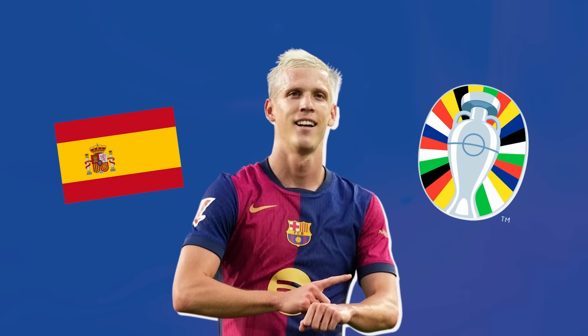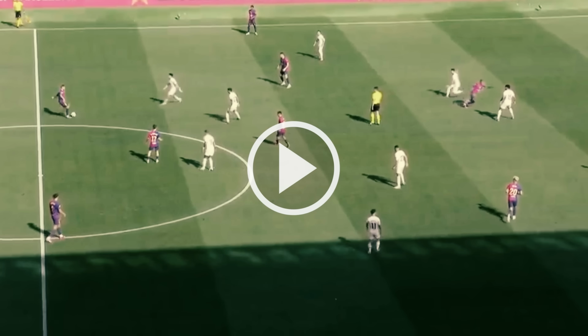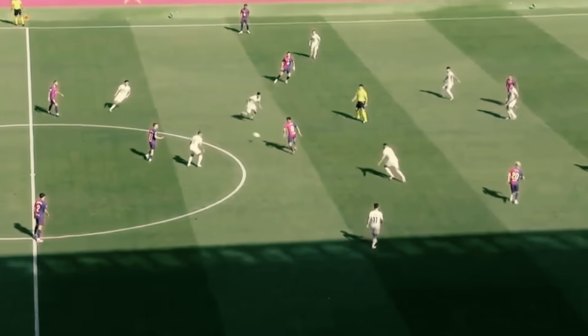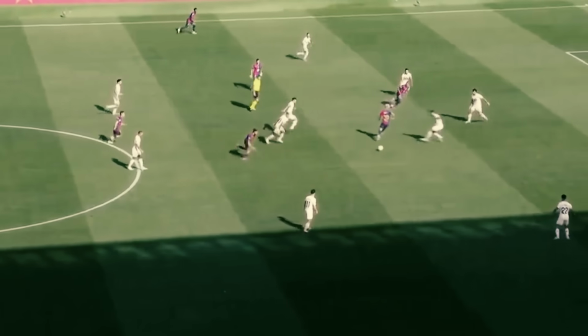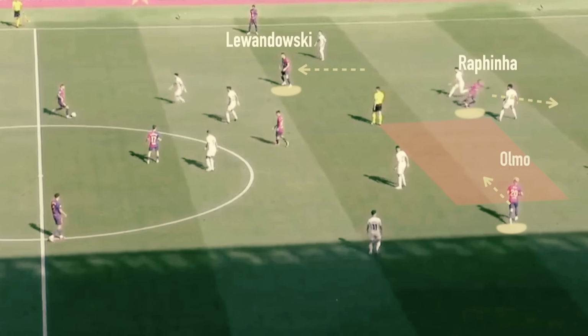The signing of Dani Olmo was a lot more calculated than most people realised. It wasn't just that he was Spanish and had a good European Championship, it's that he gave Barca something very important, and I want to use this clip to demonstrate that. Here's Pedri. Lovely flick from Dani Olmo. Here Barca are doing everything I've just talked about. Lewandowski dropping in, Rafinha's run creates a pocket of space, and Olmo fills that space.